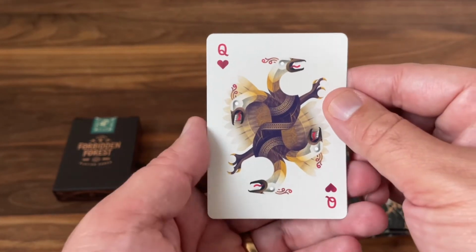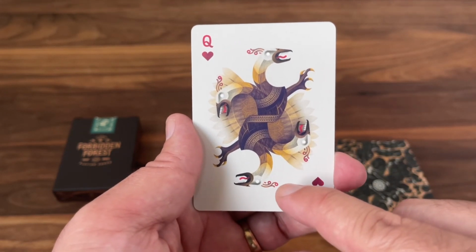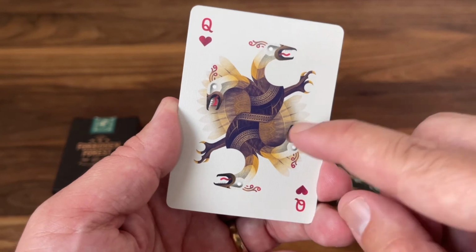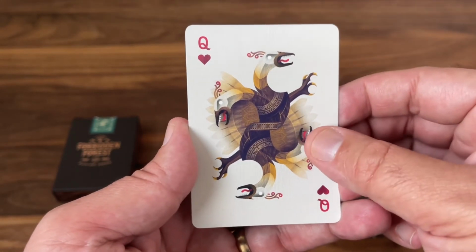The Queen of Hearts, this is another bird. This is a two-headed bird who goes by the name Gandabherunda, who was said to have immense magical strength and was actually a symbol of resilience against attack. So kind of more of a defensive character. You see that two-headed bird with the talon perched out to the side.